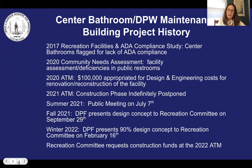In the course of the design and engineering phase, the feasibility of reconfiguring the user storage containers currently located adjacent to the center bathrooms and DPW maintenance building was evaluated in response to community feedback. The containers provide on-site sports equipment storage for the Lexington Public Schools physical education classes and athletics program, and for several Lexington youth and adult leagues that regularly use the adjacent fields. The reconfiguration of on-site storage was deemed outside the scope of work for this renovation project, but remains a topic of active consideration to be addressed in the future.